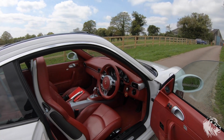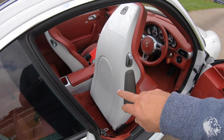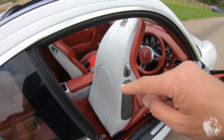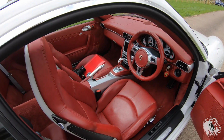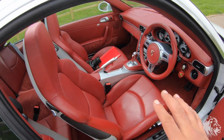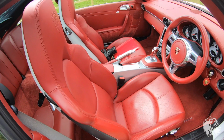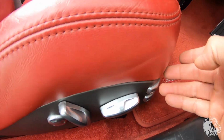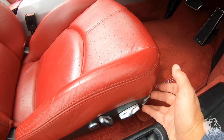Now, going back to the inside, some other really lovely options include these hardback sport seats, which have actually got painted backs which match the exterior, so they're Carrara White as well. And they are the full memory option, so they're fully electric 18-way hardback sport seats. They're actually called the adaptive hardback sport seats because these bolsters here and these ones here can go in and out with these 2 buttons.